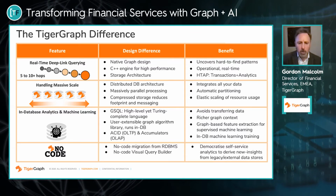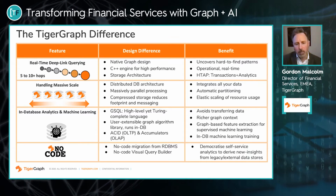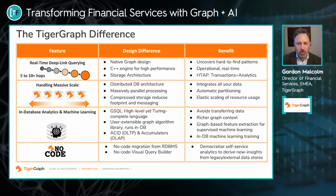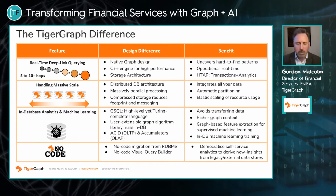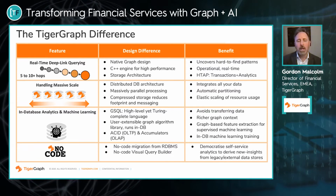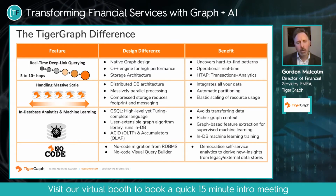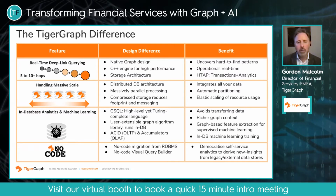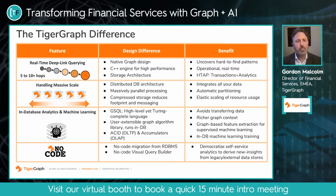Then lastly, we have the no code. And really what this means is that we are availing TigerGraph to operational stakeholders. So they're able to tune and adjust their queries without having to depend on valuable developers or technical resources in your organization. I like what Gartner said about TigerGraph when they awarded them Cool Vendor 2020. TigerGraph is cool for its ability to democratize data across the enterprise.